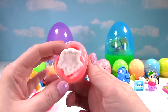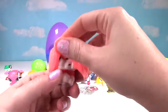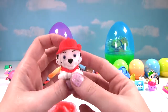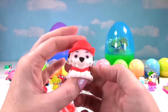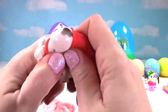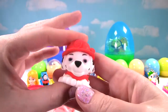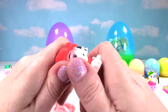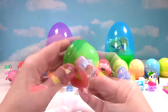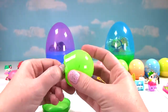Whoa, I see some feet. Who could it be? It's Marshall from Paw Patrol. He's looking super cool as a Mash'em. Let's give him a good squish and another squish. Oh, he's stretchy, but he's not super squishy. So on the squish meter, he gets a 6. I'm all fired up, woo! What's inside? Whoa, what is that? I see a little blue tail.